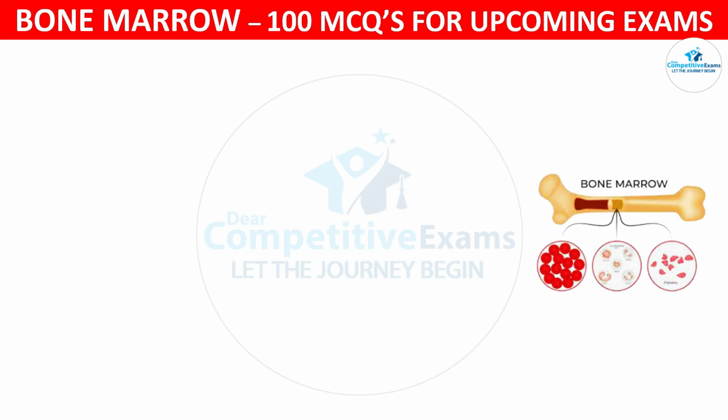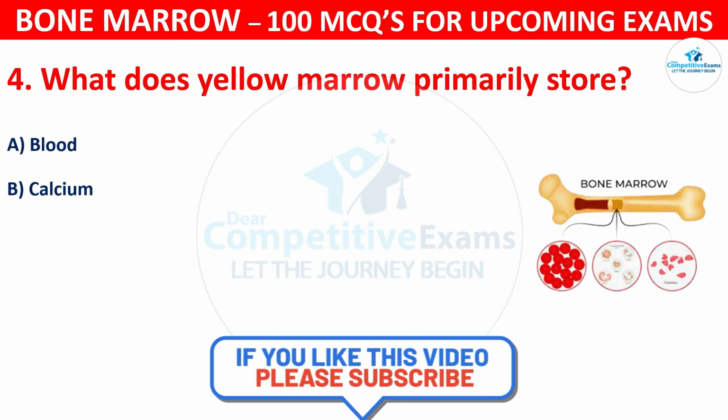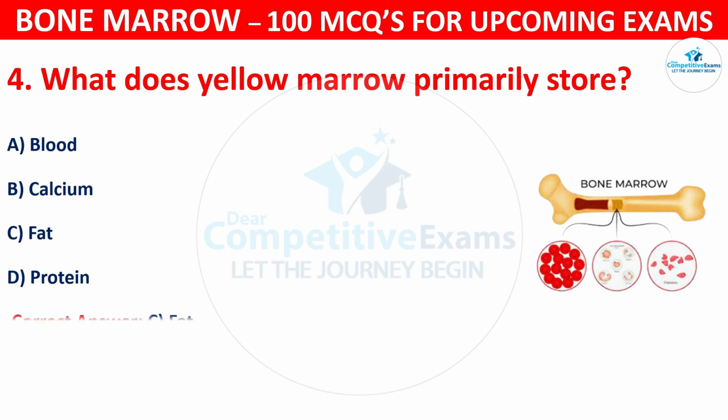Question number 4. What does yellow marrow primarily store? Your options are blood, calcium, fat, or protein. The correct answer is C, that is fat.